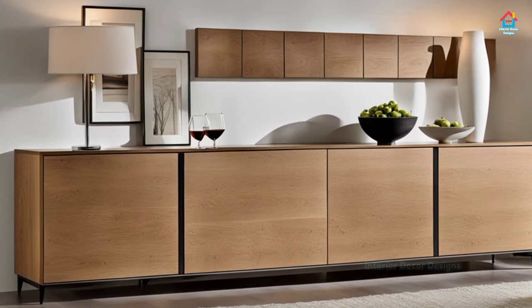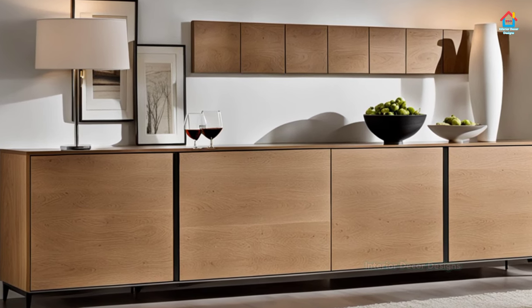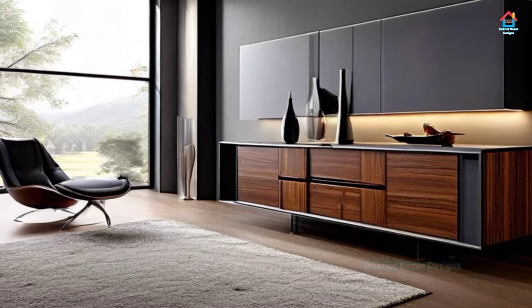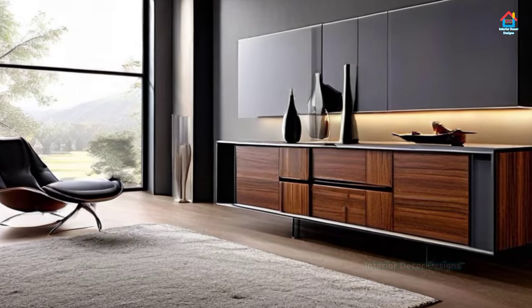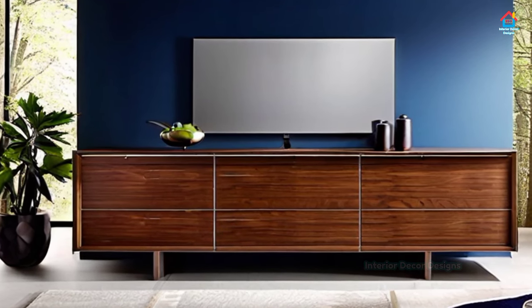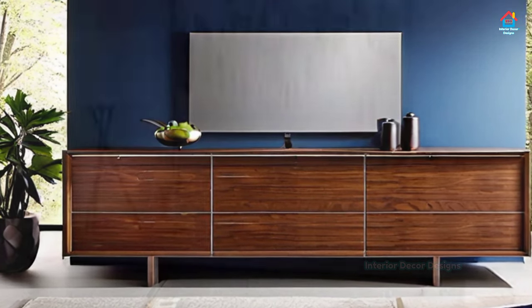The wooden sideboard has been revitalized by the recent decorating trends that have seen a spurt in the use of natural material and locally sourced timber. Apart from being a more eco-conscious choice, these fabulous wooden sideboards usher in textural contrast without seeming out of place.